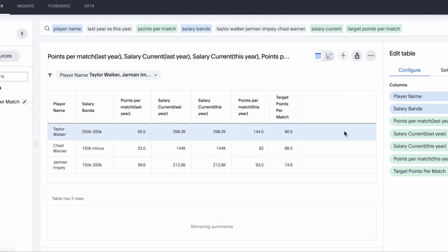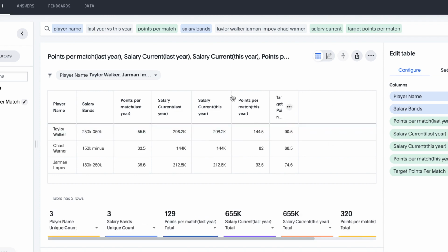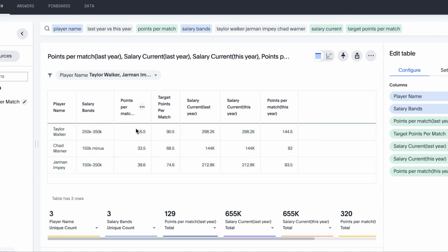And what we can see here, that from their starting points last year, which is what their price is derived from, of 55. So we need Taylor Walker to hit and maintain just under 91. Chad Warner a 68 and Jarman Impey a 75. So currently, Taylor Walker is at 144. So the question is, will he be able to maintain this average around 91 to make it worthwhile to make this trade? So what I want to do is let's analyse Taylor Walker's historical performance.